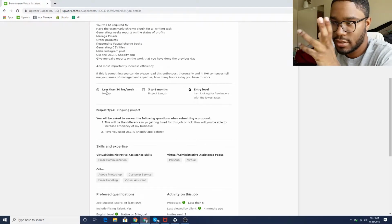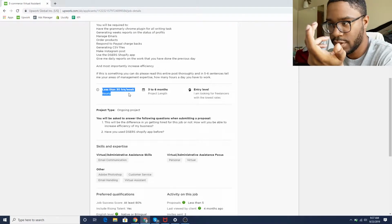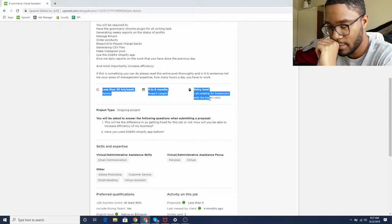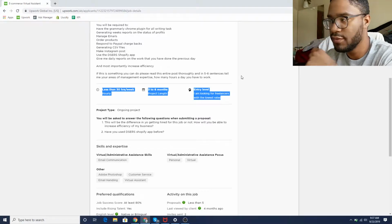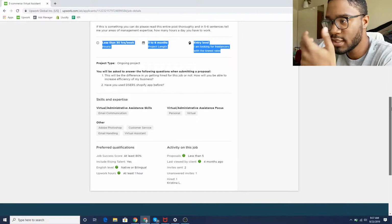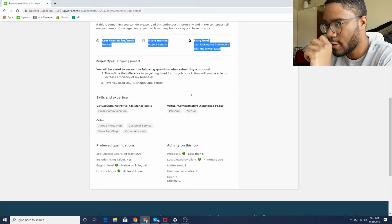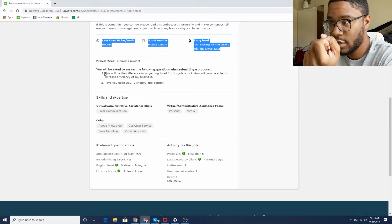And then this is some of the frivolous stuff, but how many hours do they plan on working per week? How long is the project going to be? What's the entry level? All of this stuff is right here. Again, not really important, but it sometimes helps a VA whenever they're trying to apply to your job posting. And then these are just some screening questions.